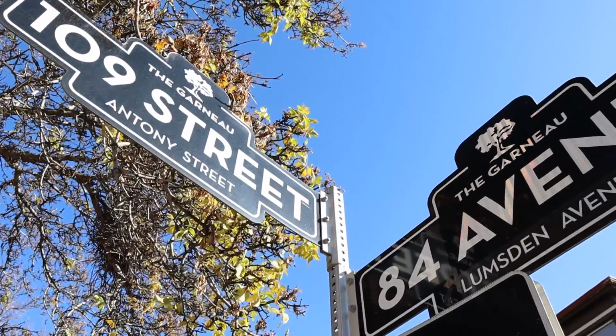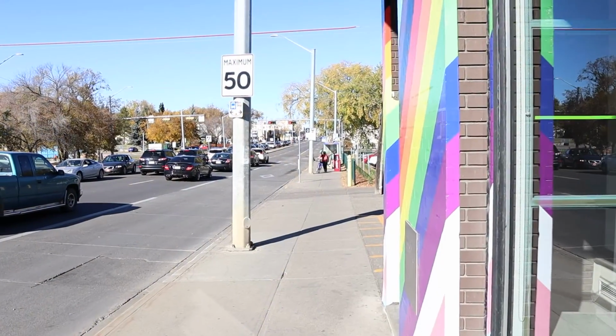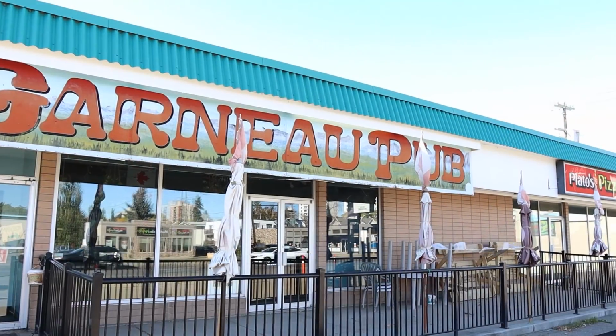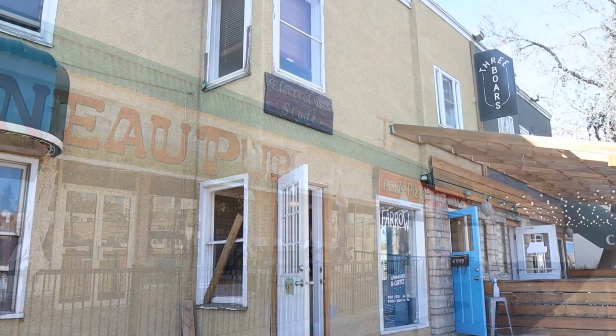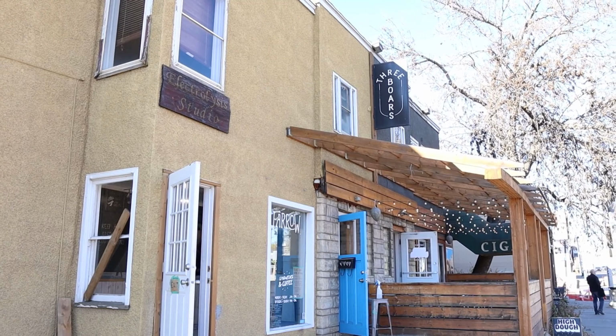The main commercial street of Garneau is 109th Street. This connects the south side of Edmonton with the north side, and so Garneau is definitely well situated if you want to travel to different areas of the city. This street has a bunch of popular restaurants and shops, everything from hipster sandwich cafes to McDonald's.